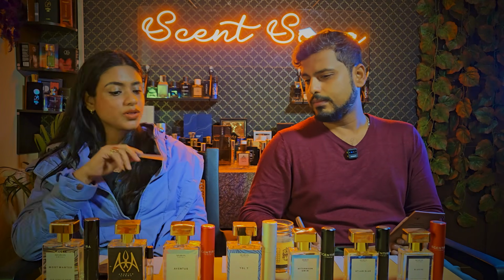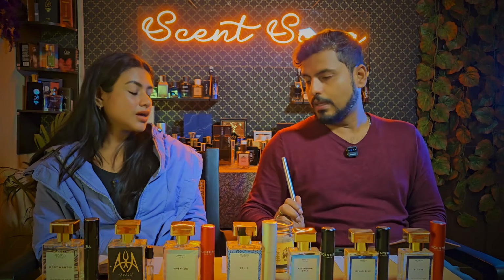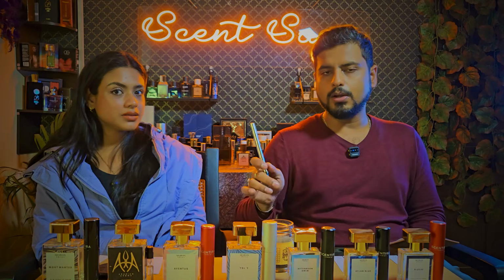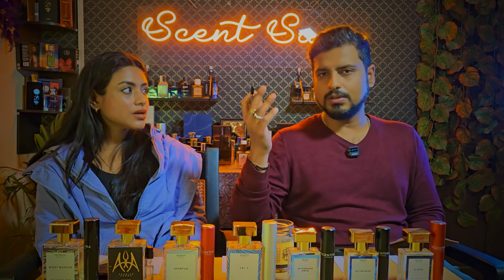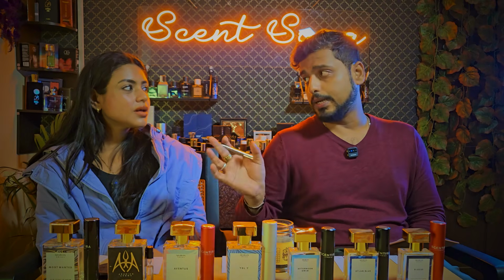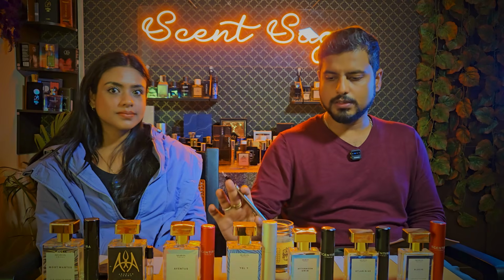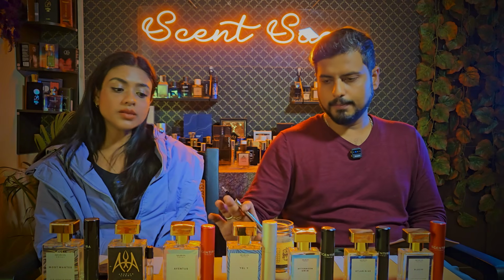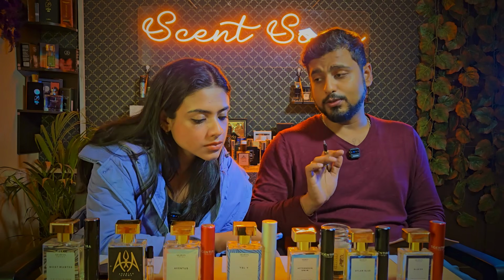There is a problem with the opening, the harshness and stuff, which is not there in the original one. True, the opening might differ, but the dry down is the same. We are not comparing the opening because within 15 minutes the perfume starts changing. So there is no point in comparing the openings. But in the dry down, they are very similar. So out of these four, YSLY is bang on. Now let's move on to the next one, which is Louis Vuitton's Afternoon Swim.